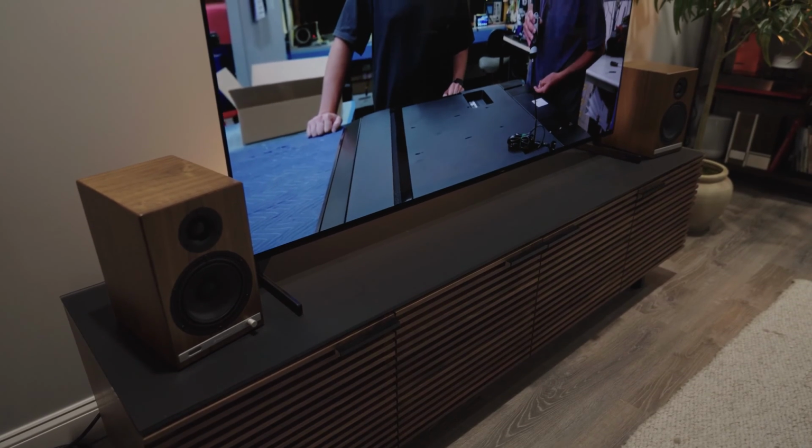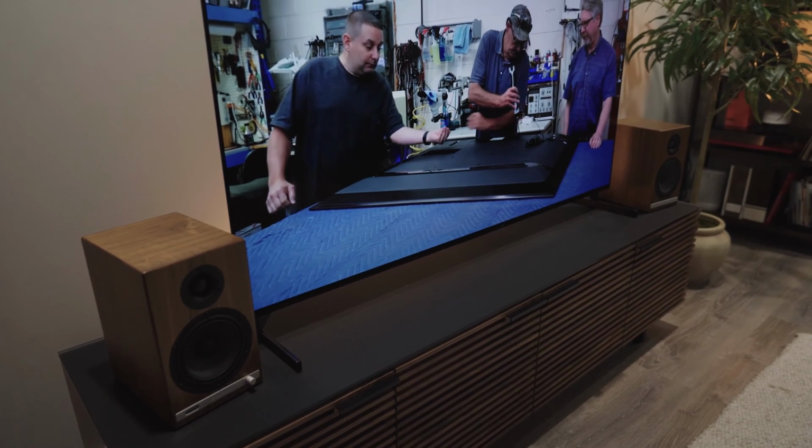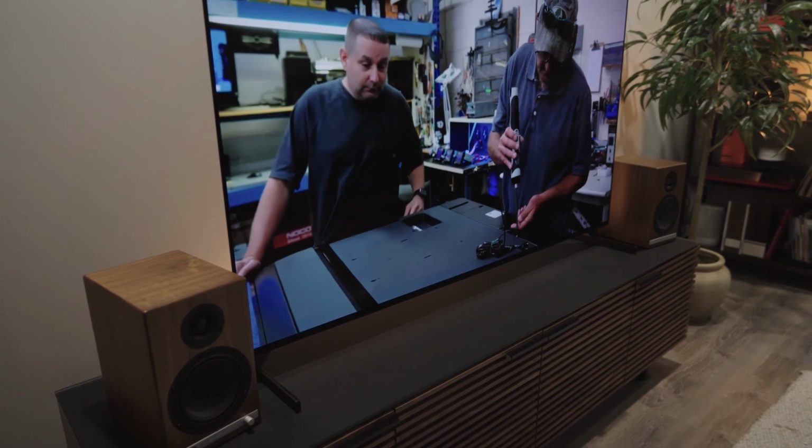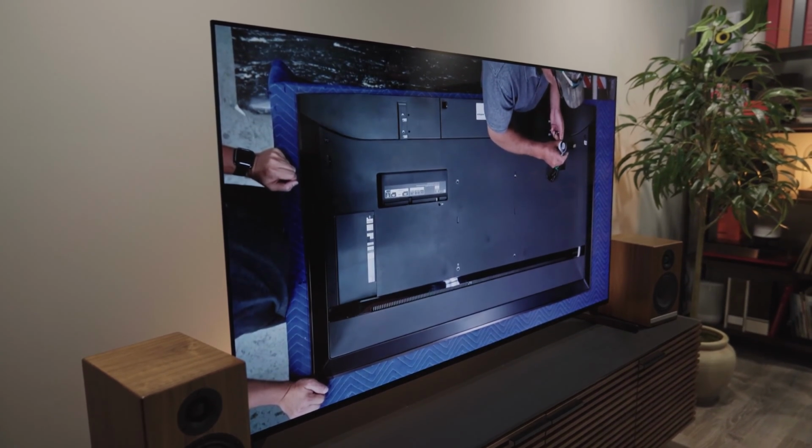You might be considering whether to buy an OLED or an LED TV. Let's talk about the fundamental differences first and why you should get one over the other. The main difference is how light is used to create the image.